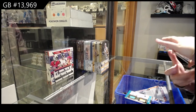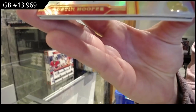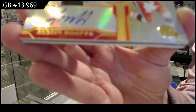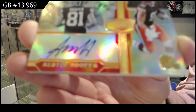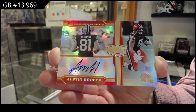I don't know what team this is, I'm gonna be honest with you. But it is an autograph, number 275 of Austin Hooper. Let's play Name That Team. Austin Hooper Auto, Marquee Marks, number 275.